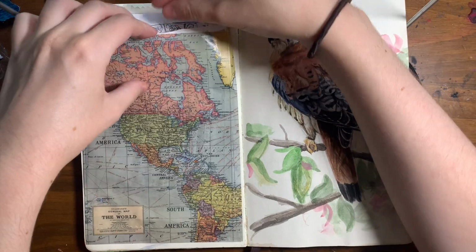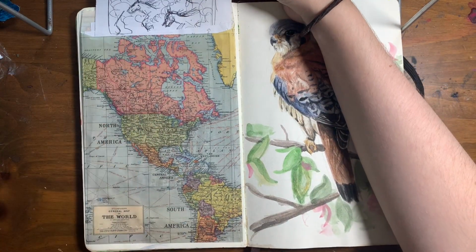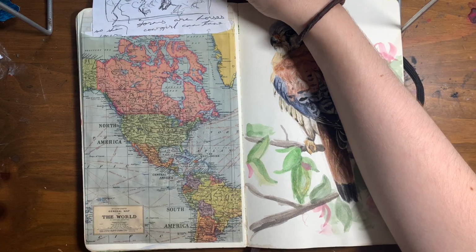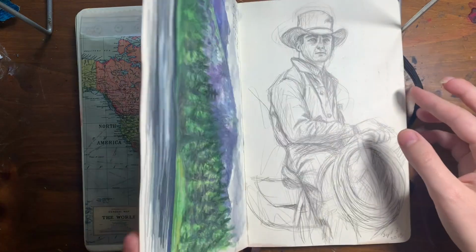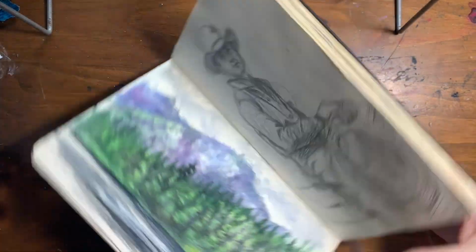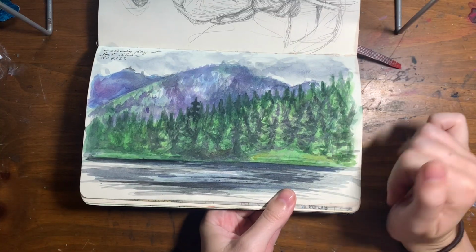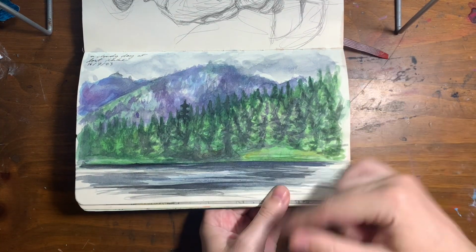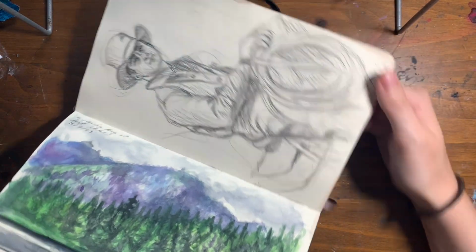So this is more sketches and ideas. I think this is all from my old job. These are all old invoices that I was drawing on the back of. Oh gosh. Anyways, I went to Whistler for a little bit, and this was a lake there that I thought was really pretty, and I painted this from life, I'm pretty sure.